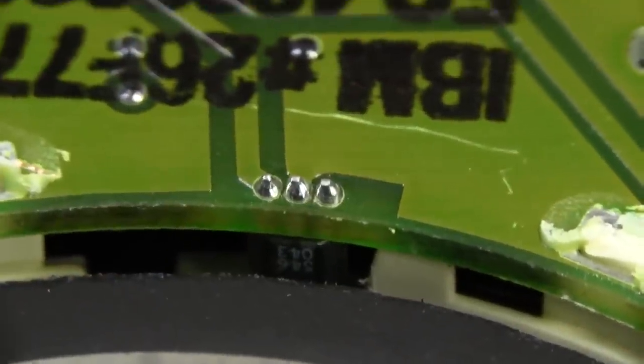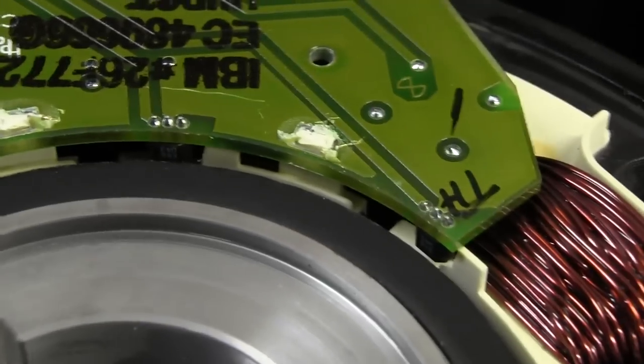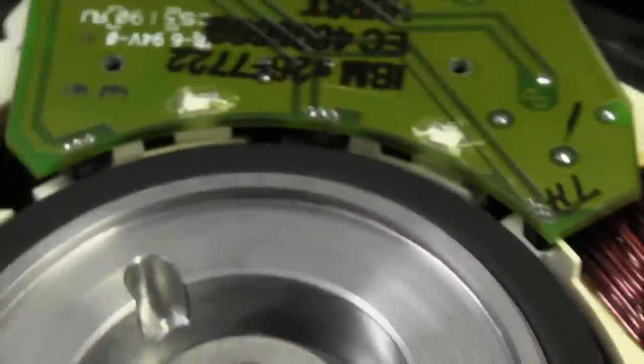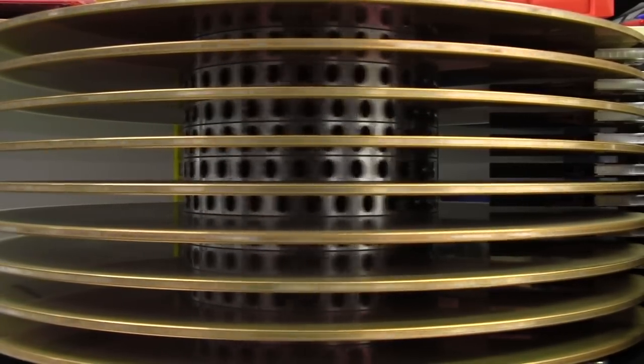And on this interface board here, you can clearly see what's likely a positional sensor, probably some sort of a hall sensor or something like that. So they've got one there, and one there. And I just love looking inside these platens. Look at that. It's a thing of beauty. Joy forever.